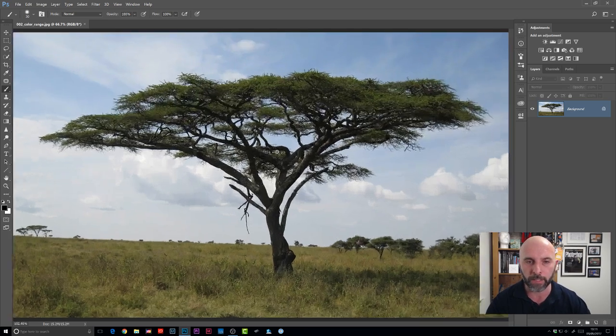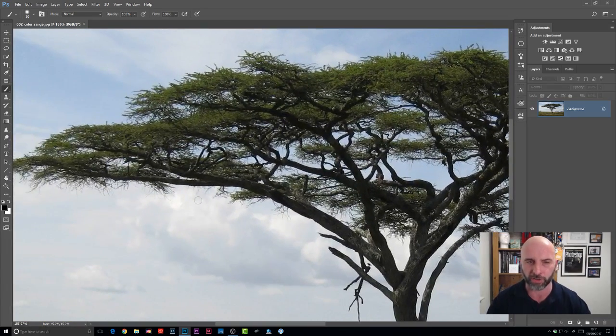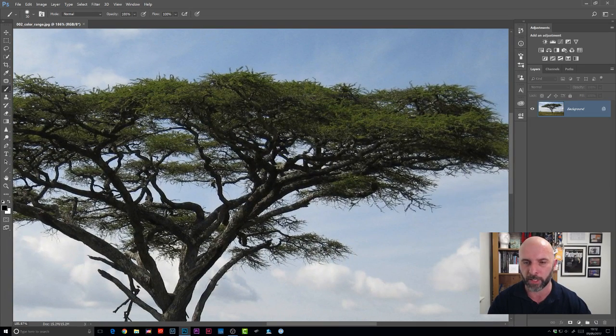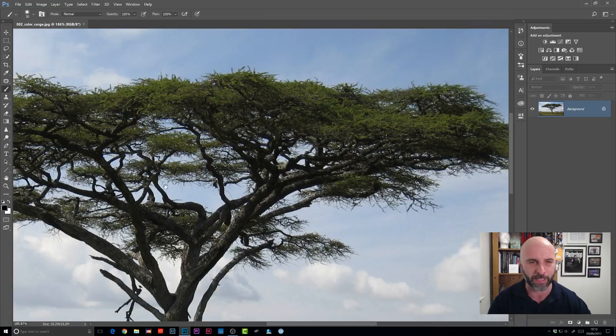Now if I zoom in, you can see that there's a lot to this tree. This picture was actually given to me by my friend Aaron Blaze, who's this incredible artist. He gave me this acacia tree, so I could use it in some of my animal project pictures. But you can see here we've got all this detail in the tree, lots of fine detail, all these little branches and leaves and what have you.